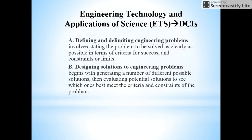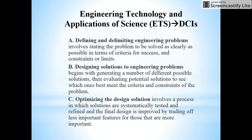B, designing solutions to engineering problems. So once you define what the problem is, you begin to design solutions. You begin with generating a number of different possible solutions, then evaluating potential solutions to see which one best meets the criteria and constraints of the problem. And then finally, C, optimizing the design solution involves a process in which solutions are systematically tested and refined, and the final design is improved by trading off less important features for those that are far more important.